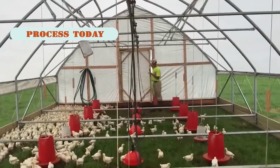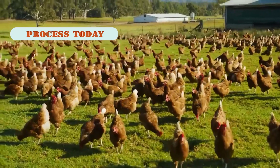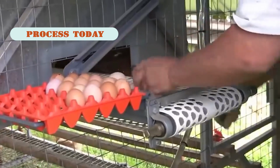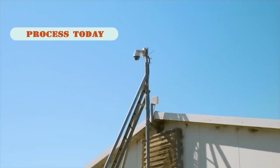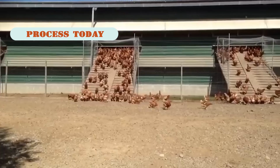Cage-free chicken farming on pastures is becoming increasingly popular worldwide. This is another farming model in Australia where farmers strive to create the most natural living conditions for chickens. The chickens lay eggs inside the mobile coop and are then collected manually like this. The scale of these chicken farms can reach up to 300 hectares, so live camera systems are required.